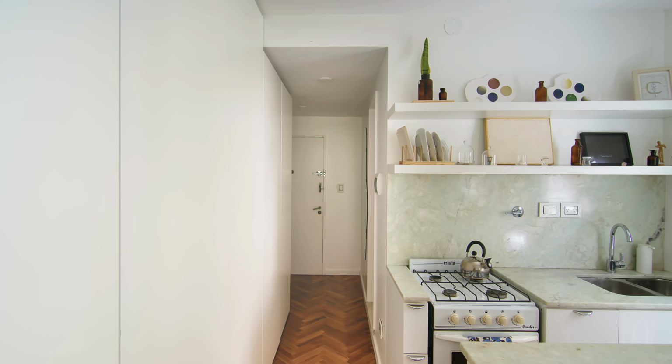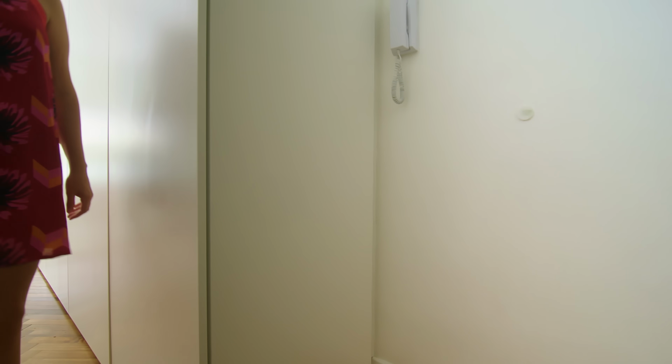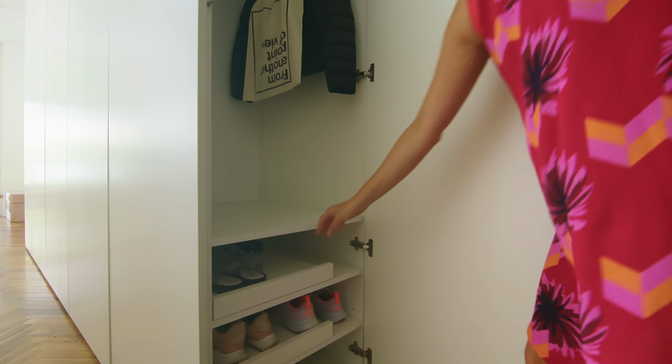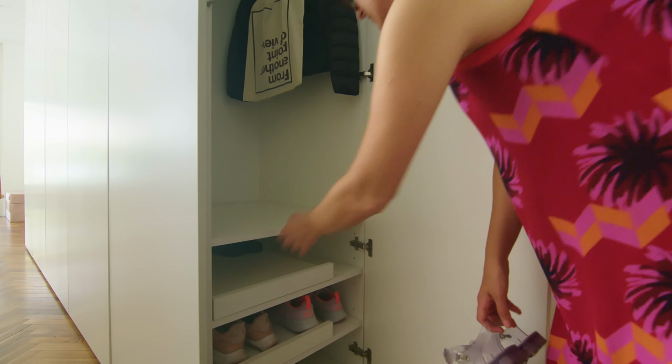After you open the front door, there is a small hallway. We restored the oak floors using the pieces from the areas that would be covered by the new design. On the right, there is a long closet which goes from the entrance to the end of the kitchen area. At the entrance, the closet has space for shoes and coats.